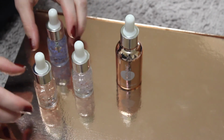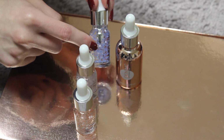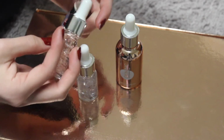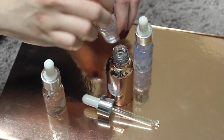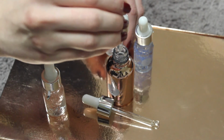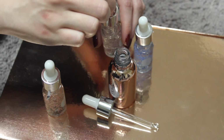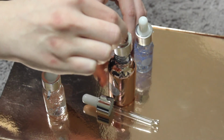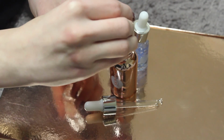So here are my 3 serums. It's important that they all come sealed, so if you are worried about that freshness factor that I was talking about earlier, this product for sure has you covered. I'm going to take a few pumps of each and put them in the mixing bottle to make sure that the beads are evenly distributed. This probably seems a little bit tedious, but I could honestly do this for hours just because there's something so satisfying about making things like this. Maybe I'm just weird, but I like it.